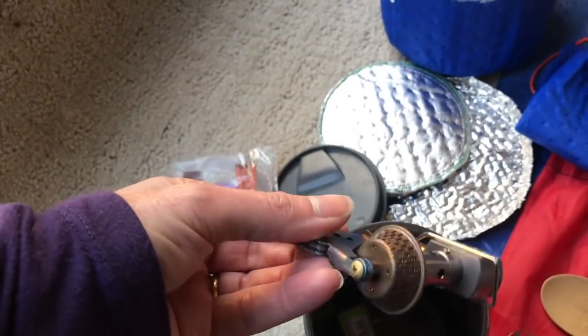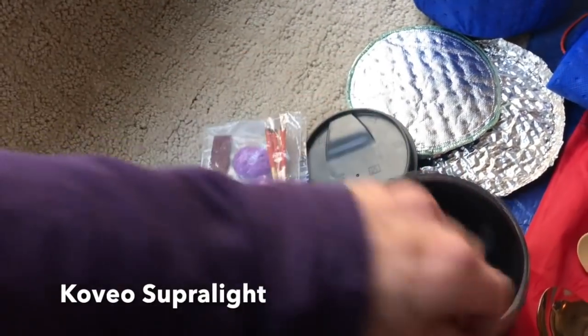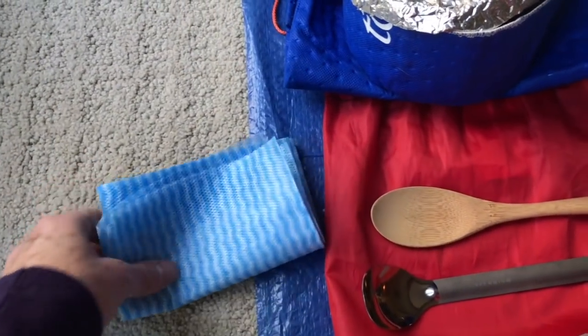I've got my little Kovea Ultralight stove. This has been working pretty well for me. It's very lightweight, and I carry a lighter in here as well. The final item in my kitchen setup is just a little handy wipe for washing up.